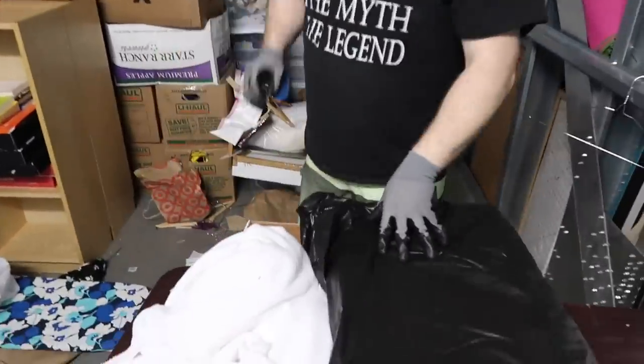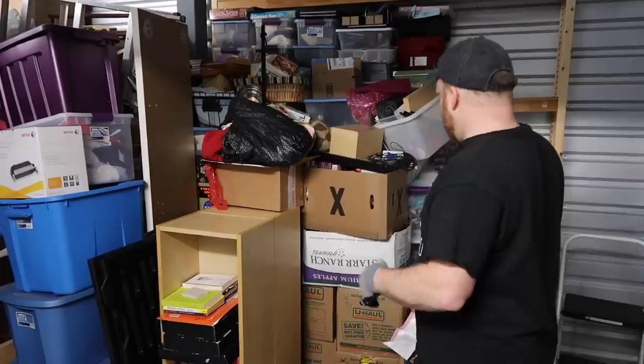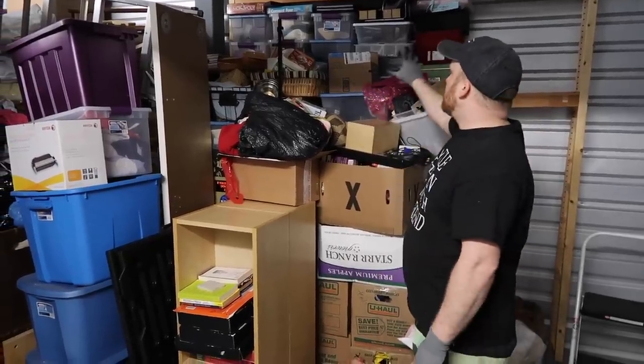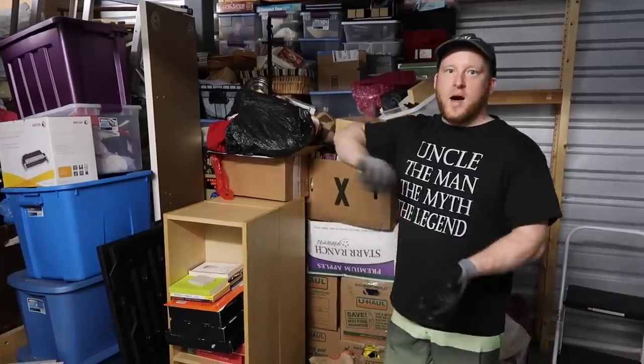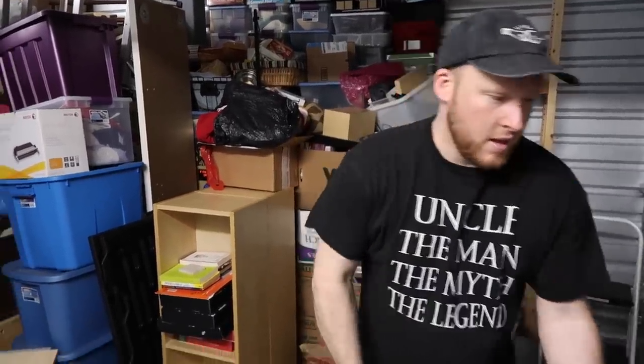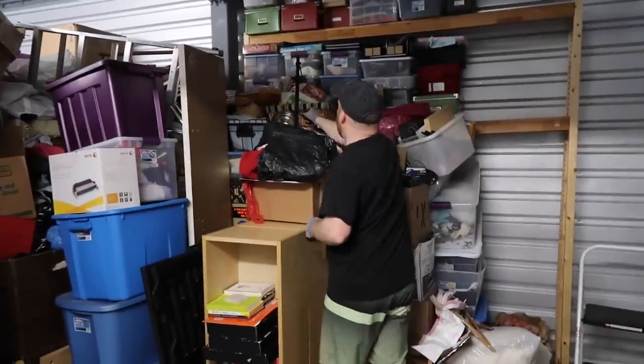See you guys? A little tip. You can see at the beginning of units that you dig into, you'll see a lot of perfect boxes over here, but then at the front of the unit, it'll have a bunch of this stuff, because that's kind of the odds and ends that they shoved in at the very end.